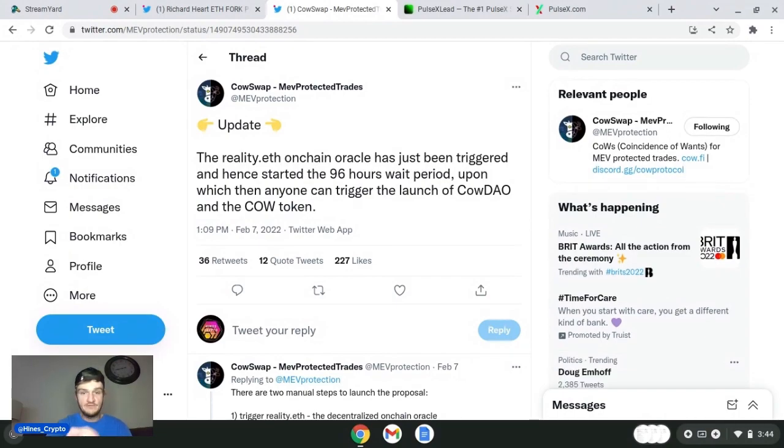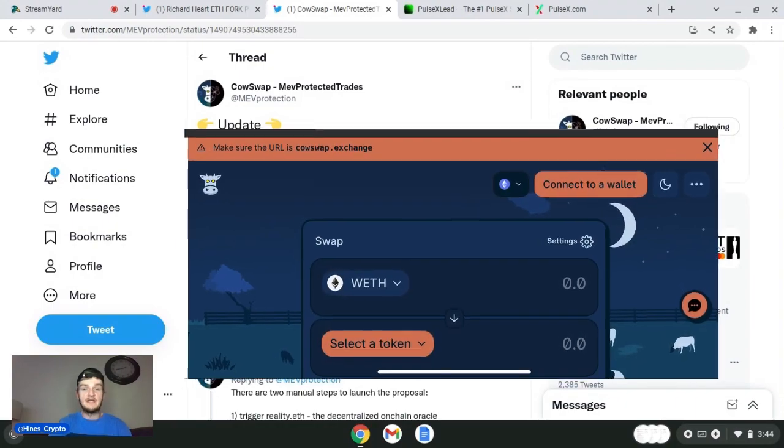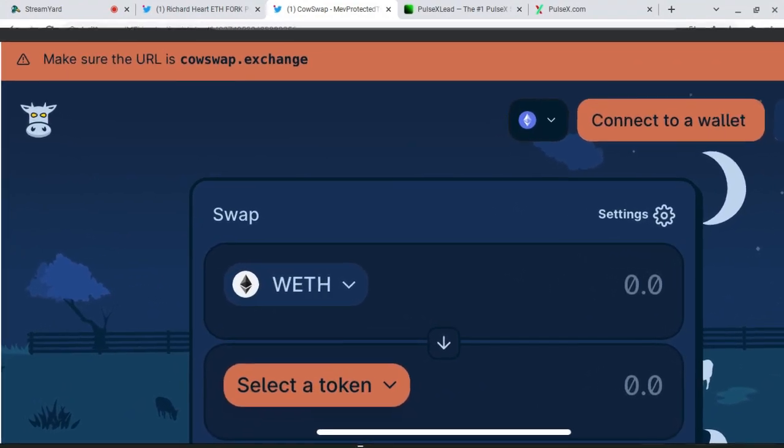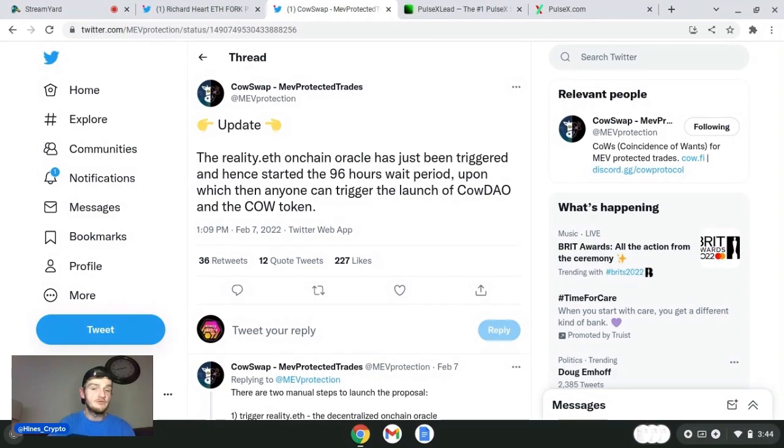And then after this 96 hours is up, the Cow DAO will launch and the Cow token will be released. And then the Cow token address will be released, and everything about the claiming and the investment options will be released on the CowSwap interface. I've talked to a couple people in CowSwap, and they said when this thing is released, it's all going to be on the CowSwap interface, and it's going to be very, very self-explanatory and very, very user friendly.